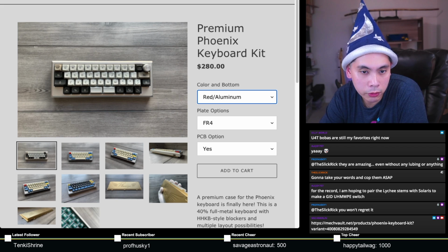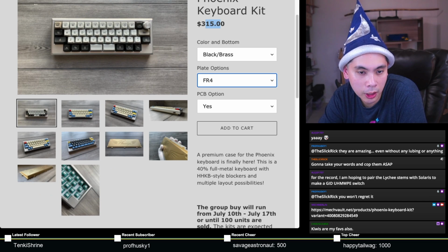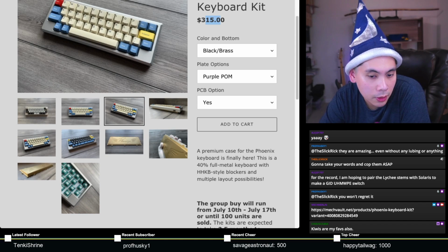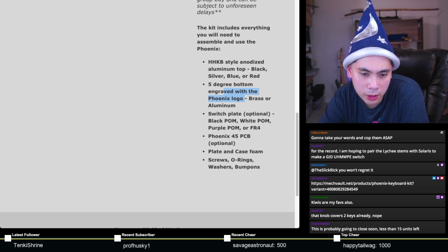Looks like you have quite a few different options to choose from. You got the black or brass. It does increase the price to 315. Plate options are FR4 or different colored palms right there. Your cool PCB options, yes or no? Interesting. What PCB does it take? It's the HHKB style anodized aluminum top, 5-degree bottom engraved with Phoenix logo, switch plate.